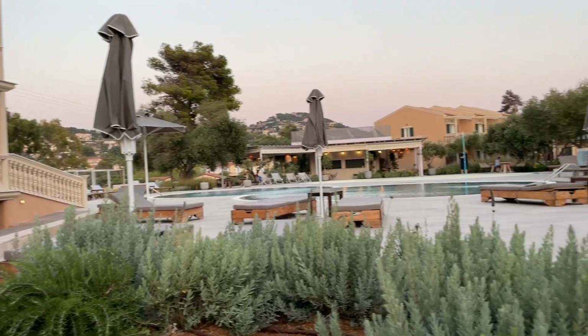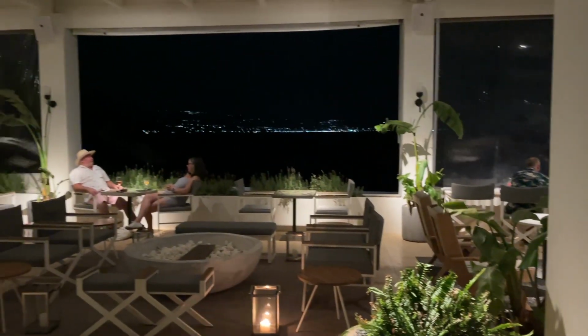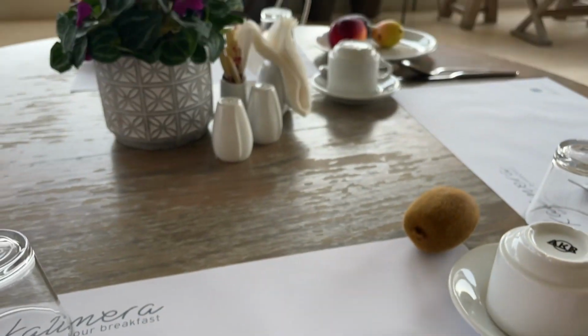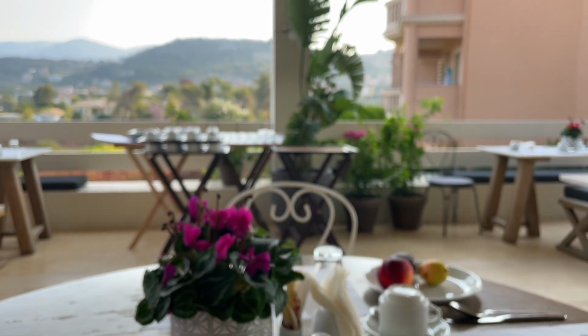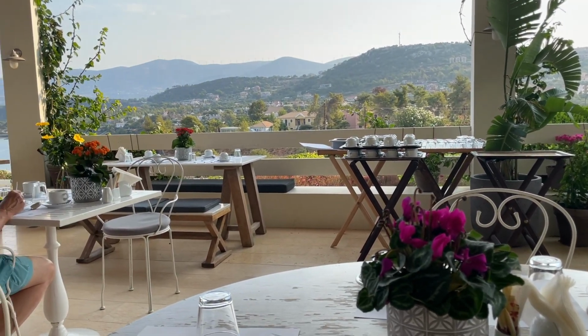And they have 2 pools. So yeah, it's a really nice hotel. This is definitely a lot busier than the secluded boutique hotels that we're at, but this is also actually a boutique hotel. They serve breakfast every morning at 8:30. Kind of the same, loads of pastries, fruit salad, spinach pastries as well, lots of sweet pastries, muffins, everything.